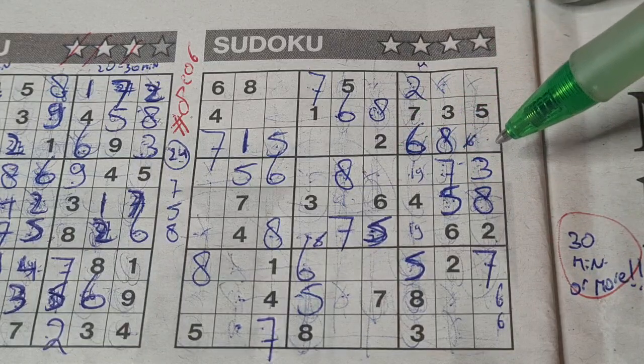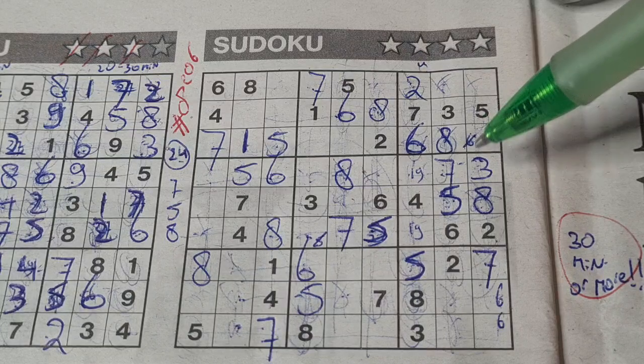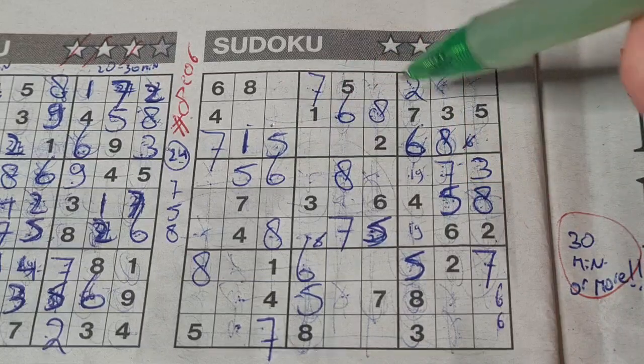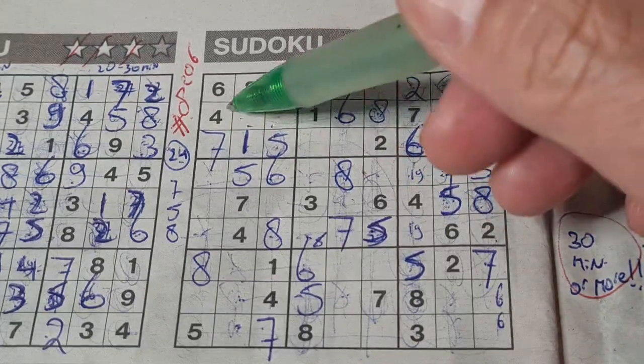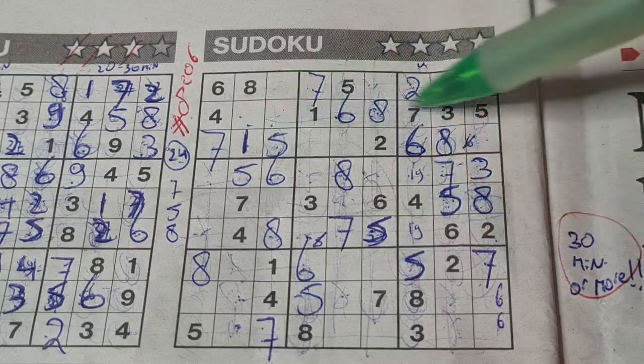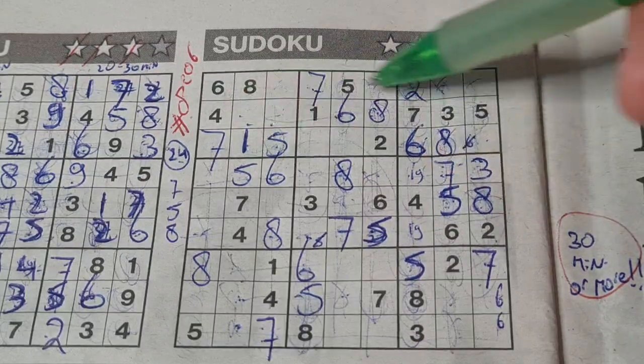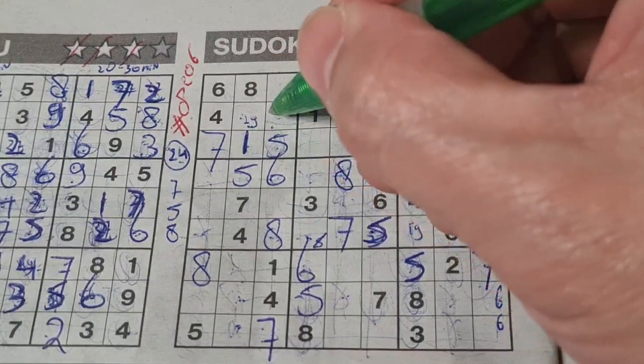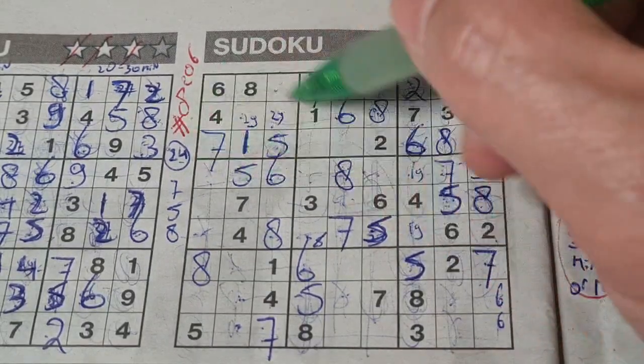And now we need to think. 2 numbers left in the second row. The 1, 2 is missing, the 3, the 4, the 5, the 6, the 7, the 8, 9 is missing. 2 and 9, 2 and 9. Cannot fill this yet. Let me mark those 2 boxes. So 1 box left in this big square for the mark.